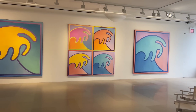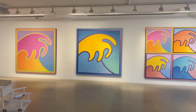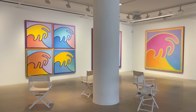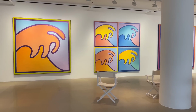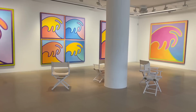And it's not just the aesthetics where you can see his influences, it's actually in the materials that he's used as well. To create these pop art images of a breaking wave, Israel has used neoprene, which is the same material used to create wetsuits. So by doing this, he's creating another layer of depth to his California surfer reference.